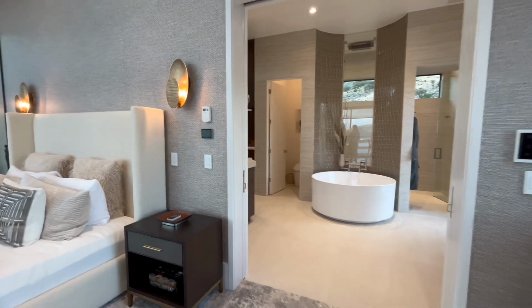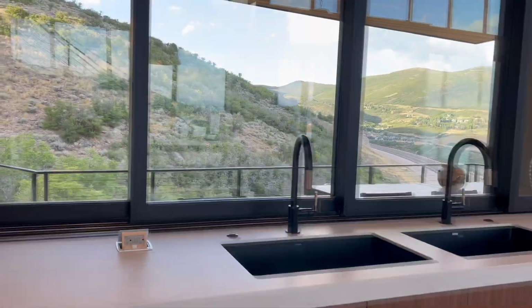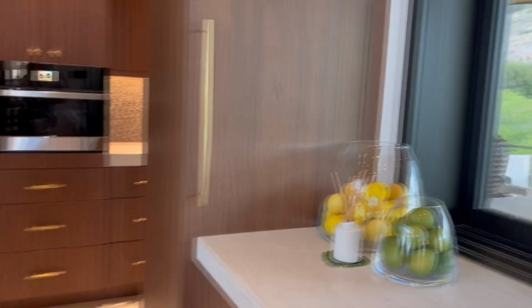The timeless styles of both the Japanese and the Scandinavian architecture focus on simplicity, the natural elements and comfort, and certainly capture the serenity of the mountains that it surrounds. This home has gorgeous outdoor spaces. I love how it seamlessly flows from the indoors to the outdoors.